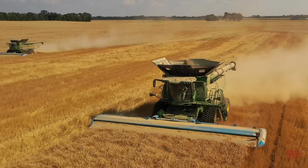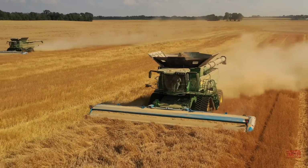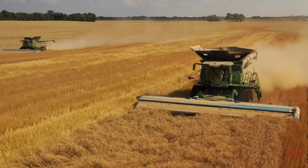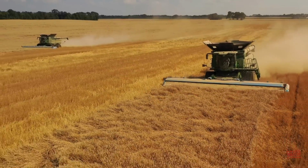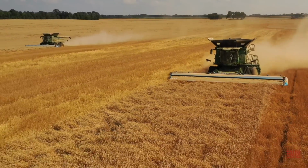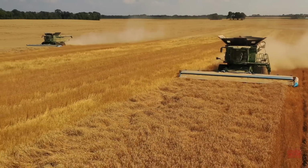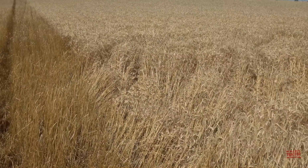These headers use 8 rows of stripper fingers to sweep the crop into the header. 85% of the threshing actually takes place in the header, with the rest going through the combine. An XCS36 weighs in at 8,735 pounds and has a list price of $100,615.